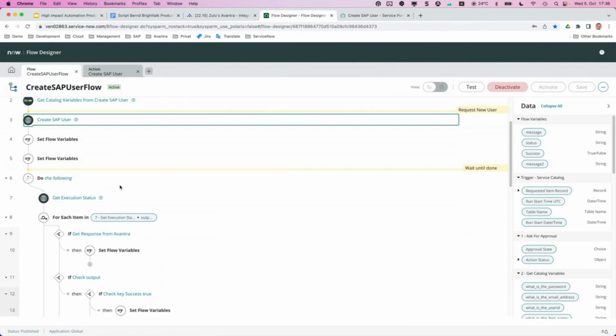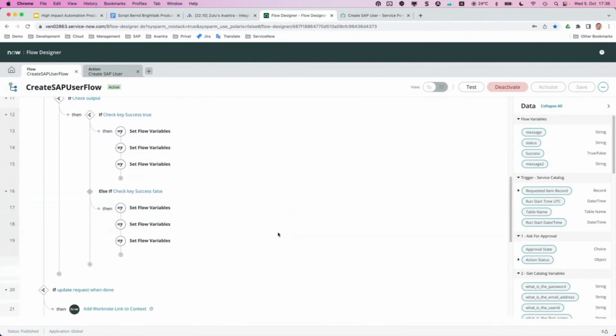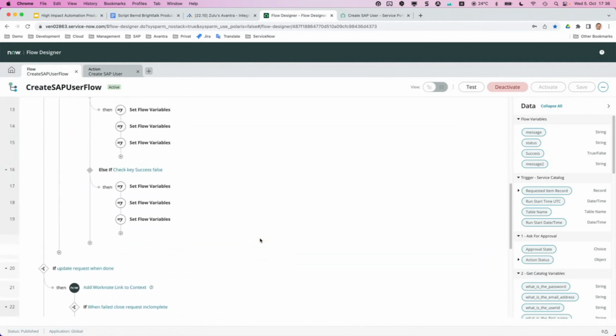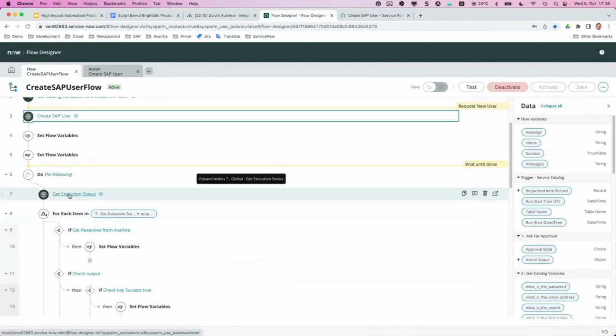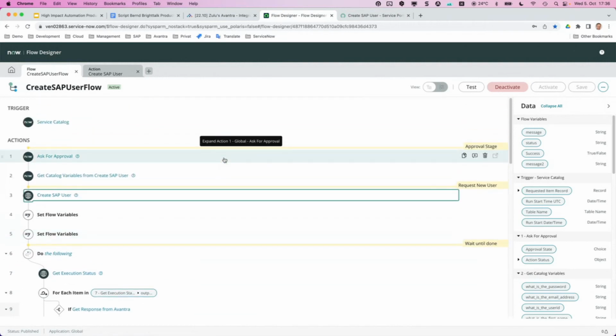You can trace it in case something would fail, for example, the user has already been created, or the username already exists. You will get the error right back into ServiceNow, because we added all these get execution stages. So once we have the job ID in Avantra, we can then get the execution stages and do the full error handling here. So this is really well done stuff, and shows again how important integration is to do an end-to-end scenario, to really build end-to-end automations.